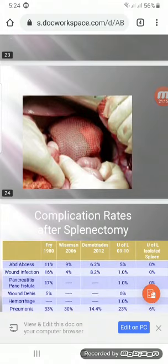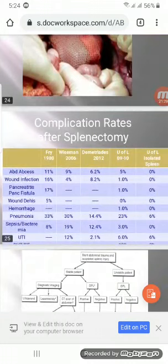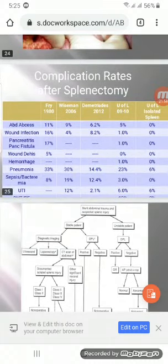Complication rates. Look at this chart, which shows complication rates in different studies: abdominal abscess, wound infections, pancreatitis, pancreatic fistula, wound debris, hemorrhage, pneumonia, sepsis. Sepsis is more important, along with UTI and other complications. More important is post-splenectomy opportunistic infection, particularly highly virulent post-pneumococcal infection. That's why, to avoid such complications, splenectomy is avoided, particularly in children, who have a thick splenic capsule that holds sutures relatively better. So splenic repair can be possible in children, and splenectomy can be avoided.